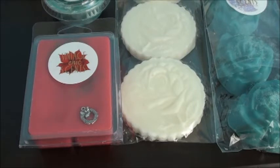Most of her scents have always been some of my favorite scents from VCS. So that is definitely a winner. Just like I said, though, just let her stuff cure and you'll be good to go. So another one of my top faves.